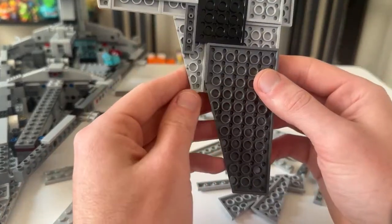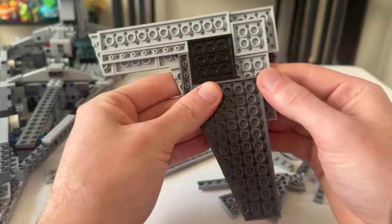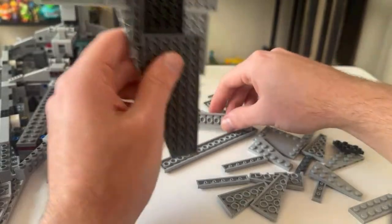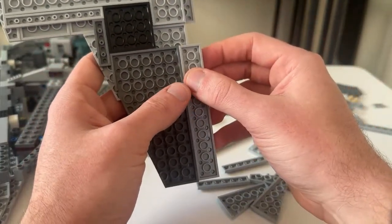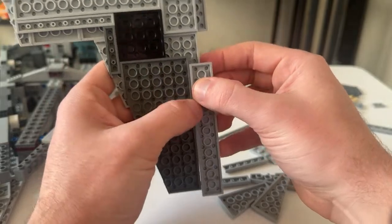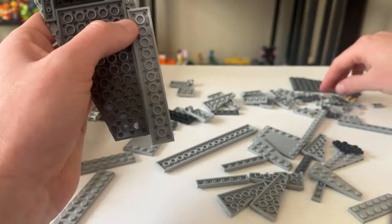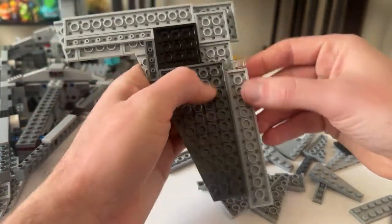All right, I think I'm on the right track here. I still feel like this piece needs to come over one. There we go. I think that's what they're looking for. And then this piece is gonna go one below. So that's gonna go there. And then this clear piece is gonna go here. There we go.